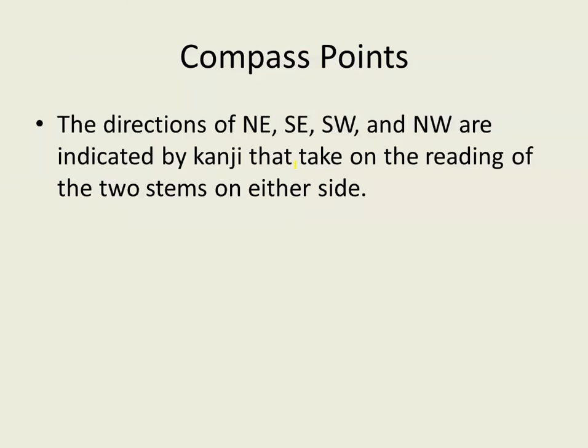Well, the directions of northeast, southeast, southwest, and northwest are indicated by kanji that take on the reading of the two stems on either side. This is really kind of wacky, so I wanted to point it out.